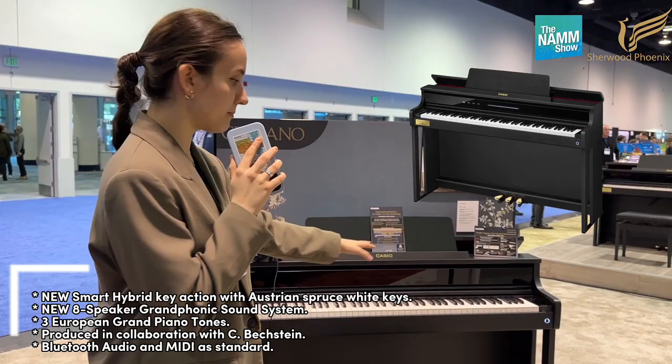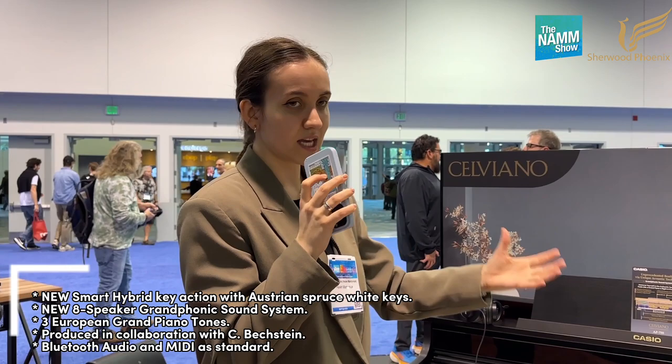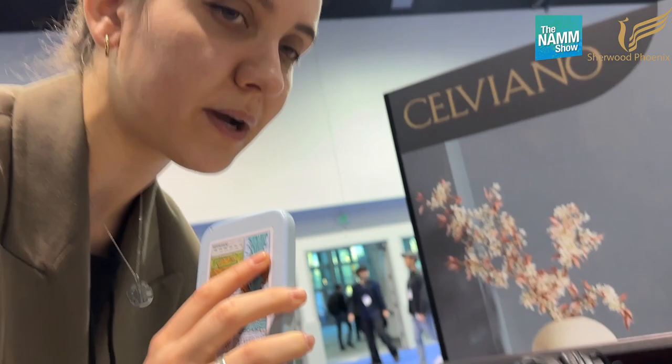So when you press the keys or you press the pedals, you can change everything in settings. This responds to your touch, which is very interesting. Obviously they upgraded this action and now it feels really, really nice in comparison with different models. And considering the price, I would say it's really, really good. So this model was developed in collaboration with Bechstein, and obviously I can make you smile because I've got this fantastic bear from Bechstein. And I'll play a little bit for you just to show you quickly, but overall, just trust me when I say my experience, because you can see it's really loud in here.